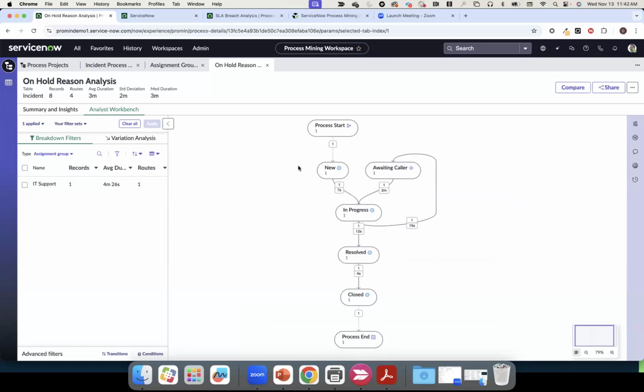A really, really powerful way to start to look at things that are going to the on-hold state, their different reasons, and see if there's any opportunities to reduce the number of times things are going into certain on-hold reason categories or which situations are driving things into those.